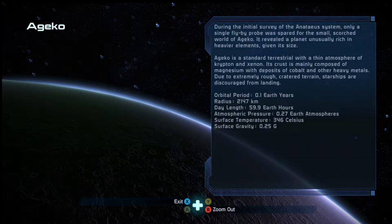During the initial survey of the Antis system, only a single flyby probe was spared for the small scorched world of Akika.